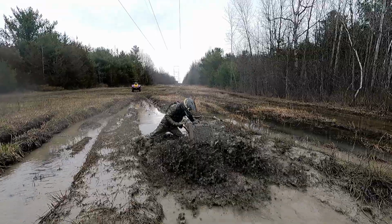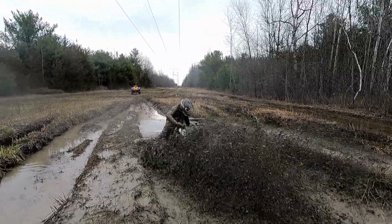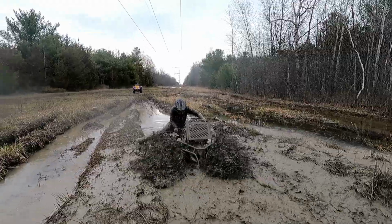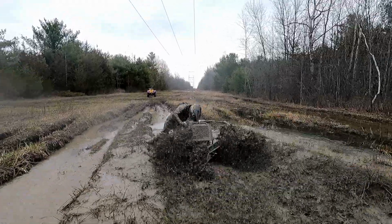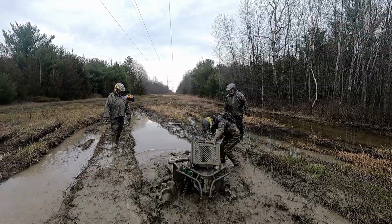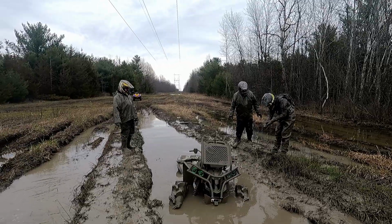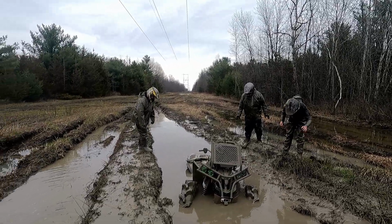Now Joe here is running 32-inch Assassinators on his Renegade, and I'm actually a little bit surprised he's getting hung up here in this trench. No, she's not biting. Uh-oh. Get your feet. The helmets are coming off.